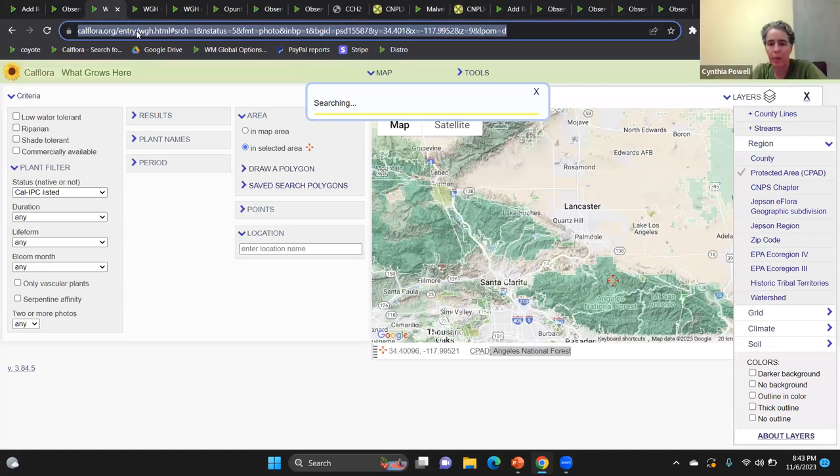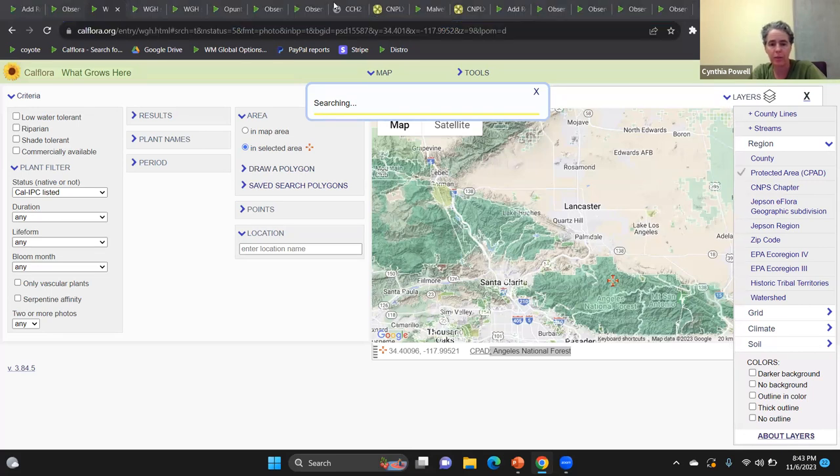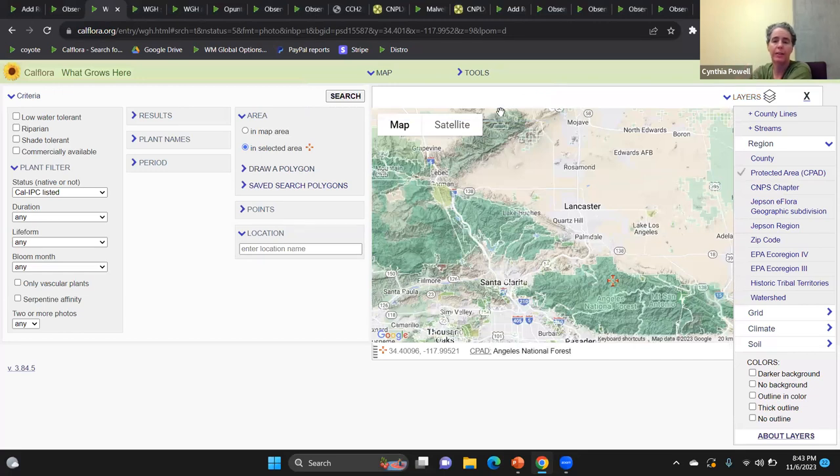And since this query is taking so long, I'm just going to take this URL and paste it into the chat so you all can follow. You all can click on that link and do this query yourself. That's a great way to share information in Calflora, just by sharing links.